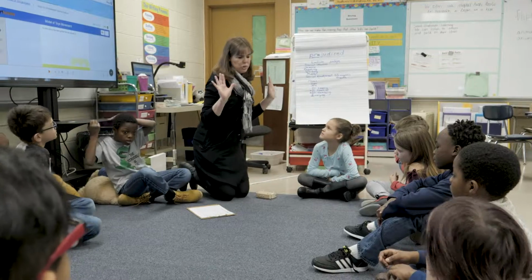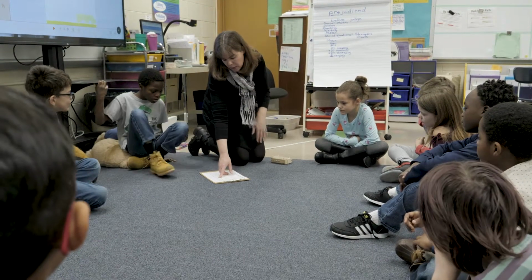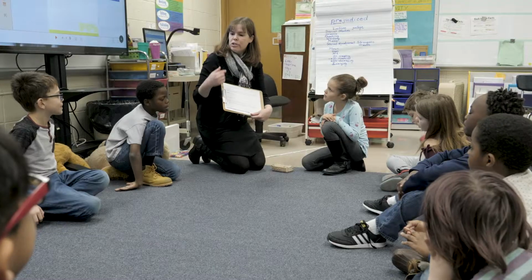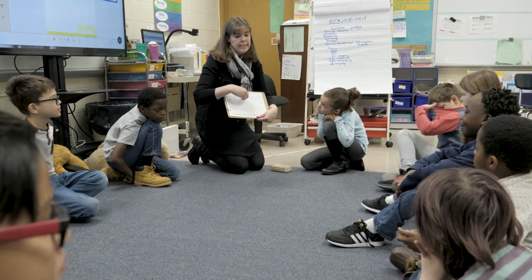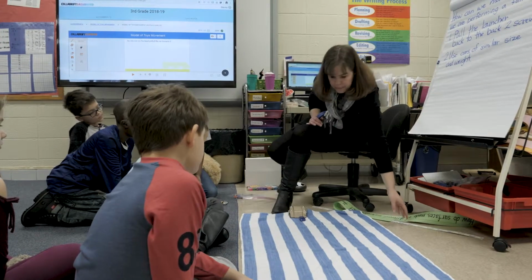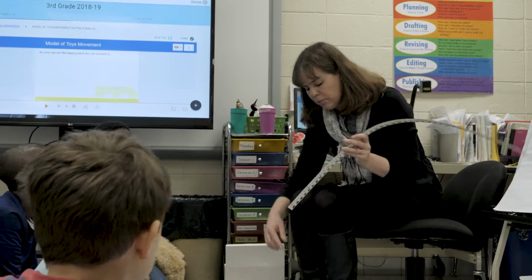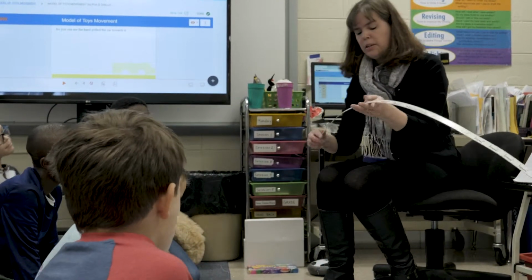Before you even touch the toys, you're going to predict. Describe how you think the car will move on each surface. And you're going to write. That means you're going to need to talk to each other, because as a team, you're sharing one idea on this paper. Then that's where the math comes into it. You need to find exactly where the front of the launcher is and start measuring.